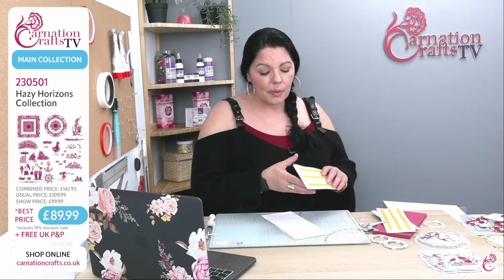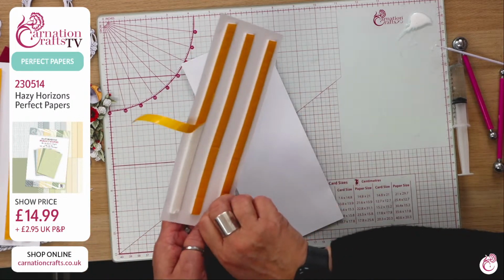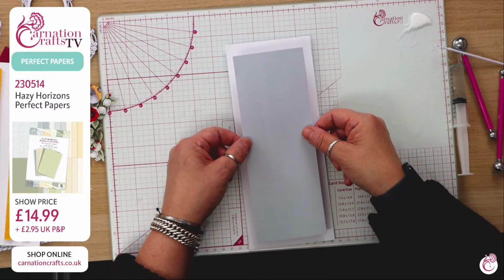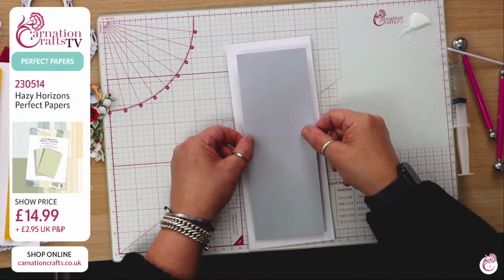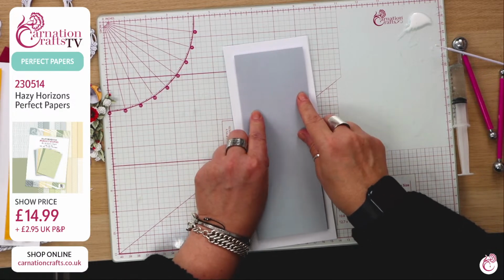Card base done, same way we always do it. And then I'm going in with some of those perfect papers. I'm on a 3mm foam tape for this, so we're going a little bit raised to create some different textures. Very specifically, I have left an inch, so it'll be half an inch around the whole of this. I want a framing device, and that's why I'm using this. I'm just going to place down. No idea if it's straight because I can't lean over, so it is what it is at this stage.